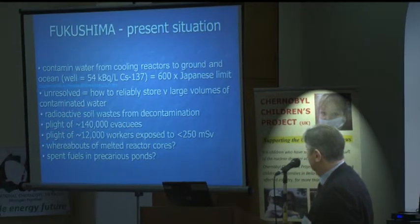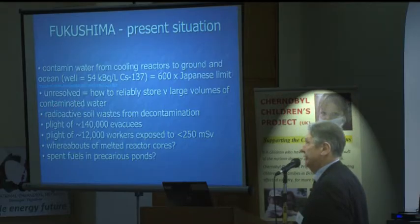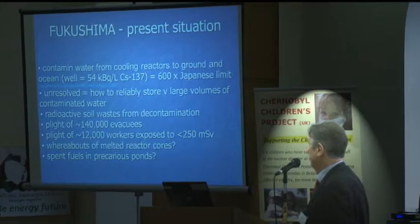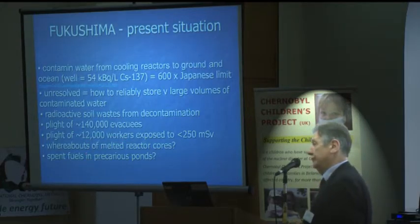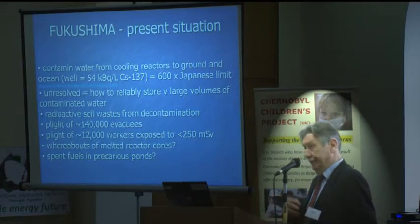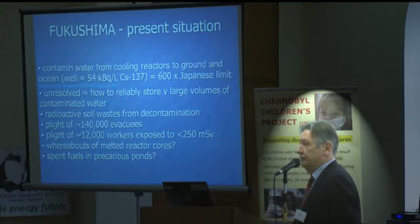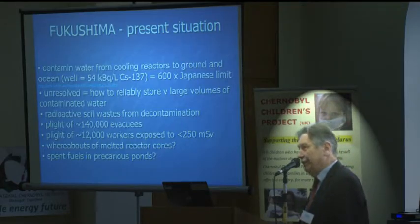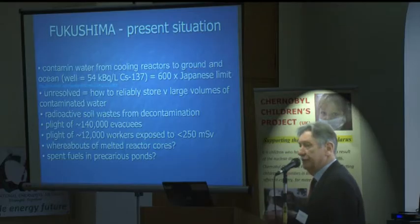We've got 140,000 evacuees still displaced. The Japanese government is trying to cajole people back into their own homes. About 12,000 workers were exposed to very high concentrations. It's true that there are altogether about 40,000 workers, because what happens is that they put them in until they reach their limit, which is 20 millisieverts, and then out they go again. But the collective dose is still high.